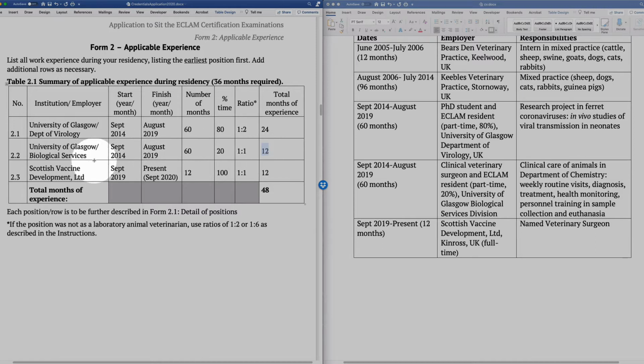When he finished there and finished his PhD and went to work for the vaccine company in September 2019, he's now therefore completed a total of 12 months of a full-time job, again as a lab animal vet, so he has gained an additional 12 months of experience. So all told, he has a total of 48 months.